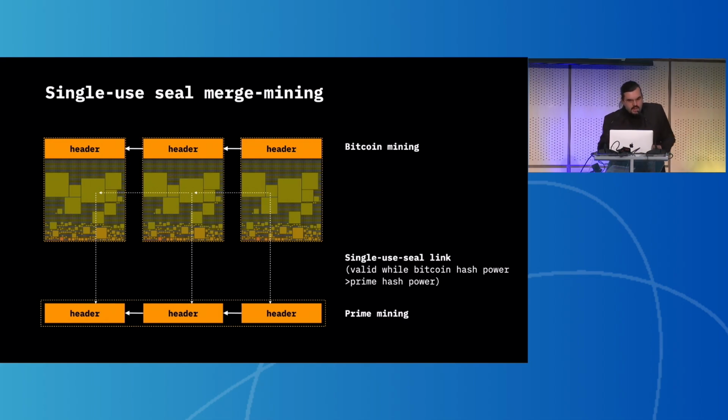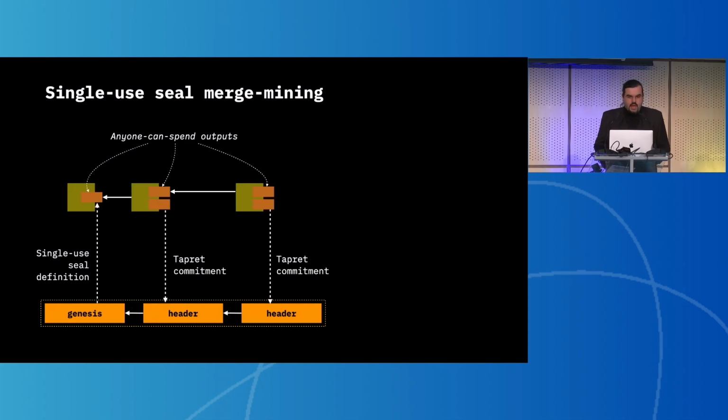This algorithm can be applied not only to the Prime. Basically, it can work with any existing other sidechain, and it's quite surprising that nobody tried to do that. The idea is that you, at genesis of the chain, define some transaction output in the Bitcoin blockchain, an existing transaction output, which anyone can spend.